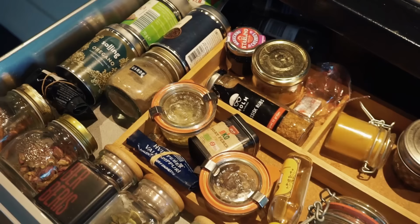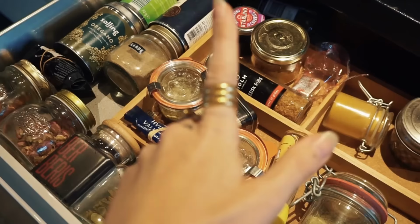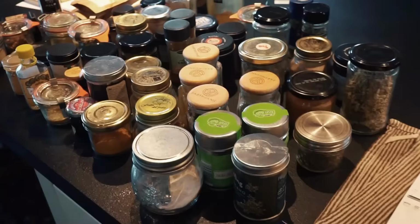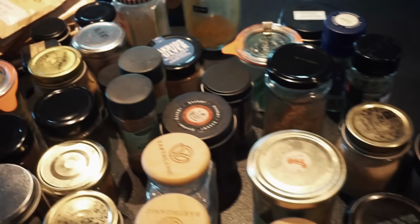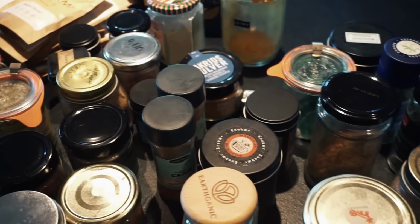Here we have what can only be described as the front gate of hell. This can definitely be more organized, and it's going to be. So here we go. There are all the spices. I will go through all of them to see if they're still any good. There are some of these that I haven't touched or looked at or thought about in ages. So we'll go through them, and if there's anything that needs to be used now, I'll do that.